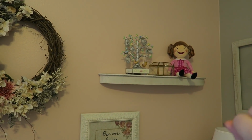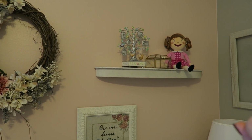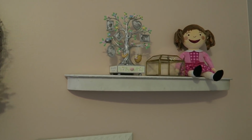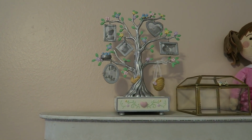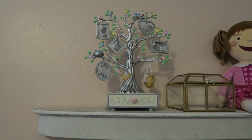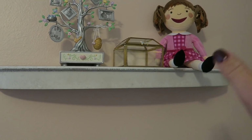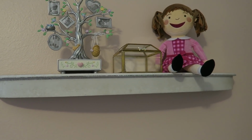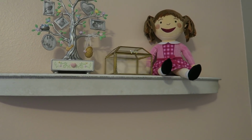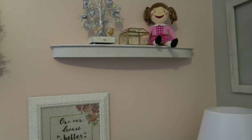Peyton received Fancy Nancy from the shower. This is a family tree where we can put pictures in. It's all people I don't know right now, but it goes so well. And then this, I don't know if it'll stay in here, but it was a box that my aunt sent me. And I thought maybe I can put our hospital bracelets in there or something. I don't know, just a keepsake box.